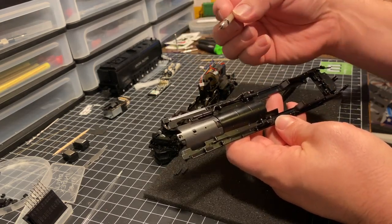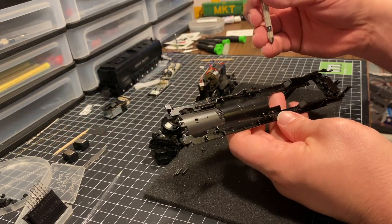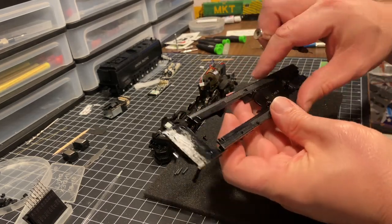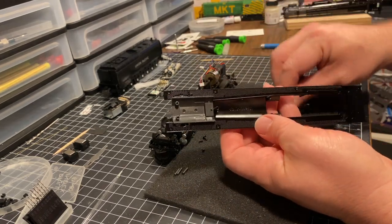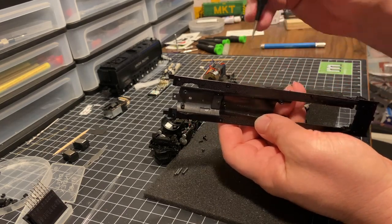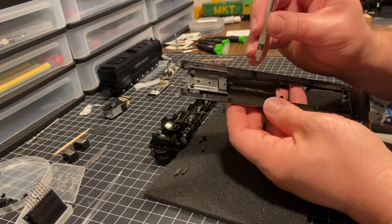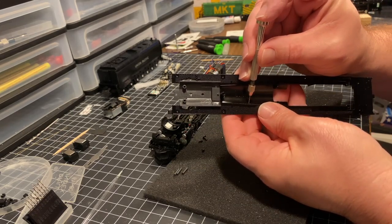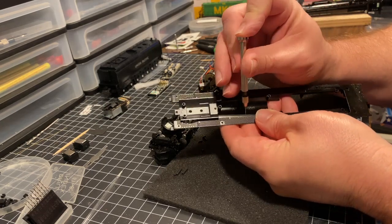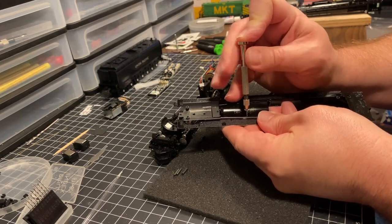So what I've done is, in a small pin vise here, I have my number 70 drill bit, and we can do this on the underside. Now you'll see I've also made a similar mark right here, carefully looking and paying attention to where it is, so that it's in the same place on both sides. So what I can do is simply put my drill where my pencil mark is, and just slowly work my way through.